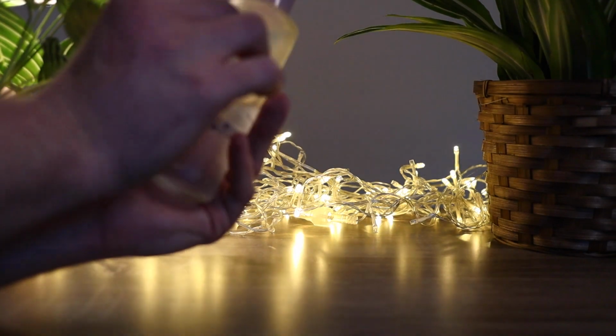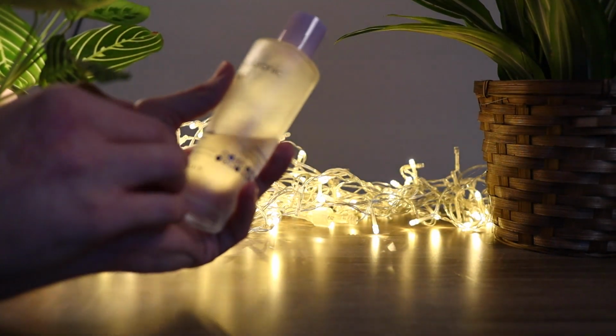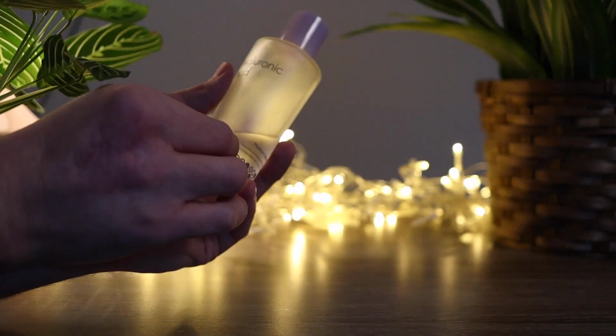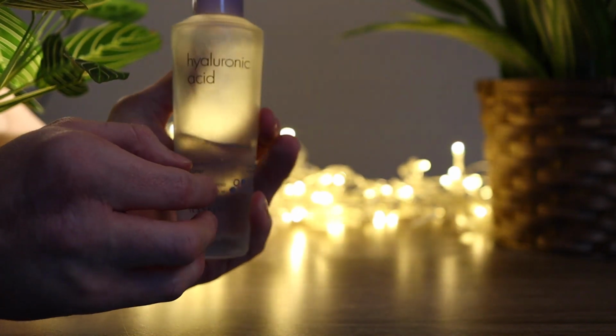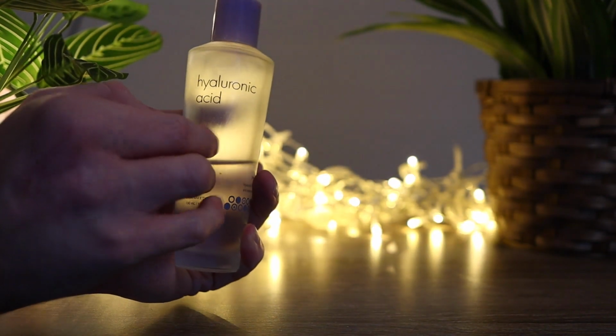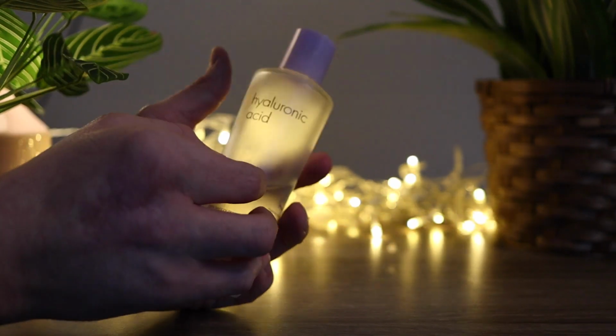This does come in a glass bottle, so I do recommend being careful when you use it or when you buy it. Check it for cracks. I actually did drop mine and it has a little bit of a crack in it, but it didn't shatter, thank God. So I do want to say I recommend this for anyone and everyone, and I put this on immediately after I finish my moisturizer.